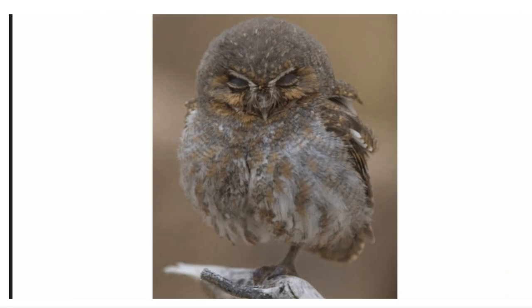Here's an elf owl, another bird that makes its home in the saguaro cactus. The elf owl, the world's smallest owl, is only 5 inches long. That's just a little bit bigger than one of your hands. It moves into nests that have been abandoned by Gila woodpeckers. When something is abandoned, that means it has been left behind.